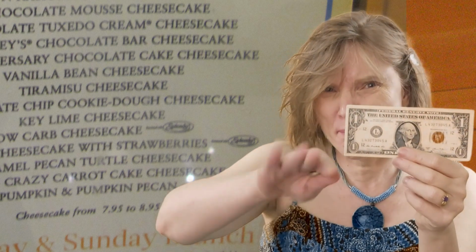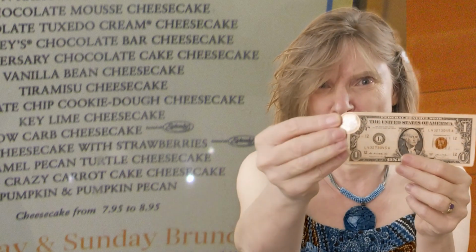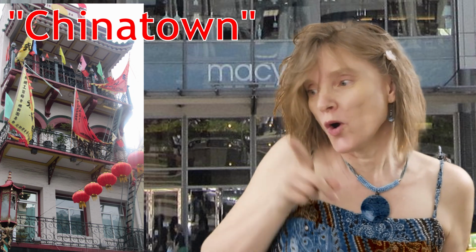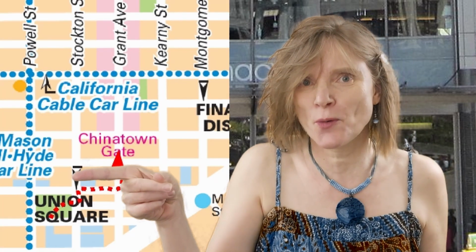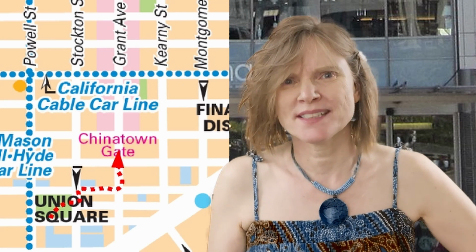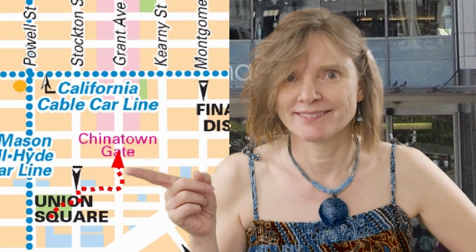$1 is about €1. That's expensive. I can make cheesecake at home. I know. Let's go to Chinatown. We can walk across Union Square and through the streets of San Francisco to get there.